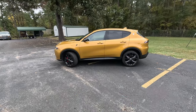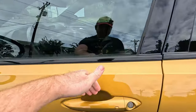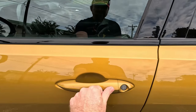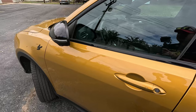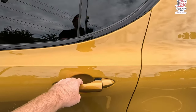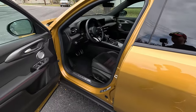It is a proximity key, so you can keep it in your pocket, in your purse, wherever you do keep your keys. The front doors do have passive entry, so you can unlock it by pushing or touching the back of the door handle, lock it by pushing that button right there. Locking it that way does fold your mirrors in. Unlocking it doesn't unfold your mirrors. Those don't actually move until you start the vehicle. And as we currently have this one configured, unlocking that way does not unlock all four doors. So for those safety conscious people out there, just wanted to call that out.